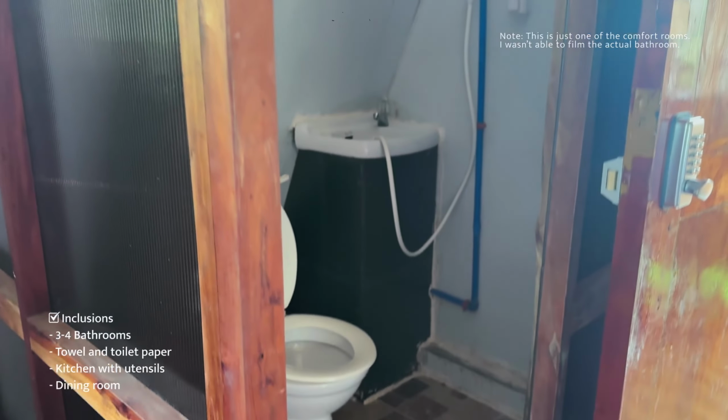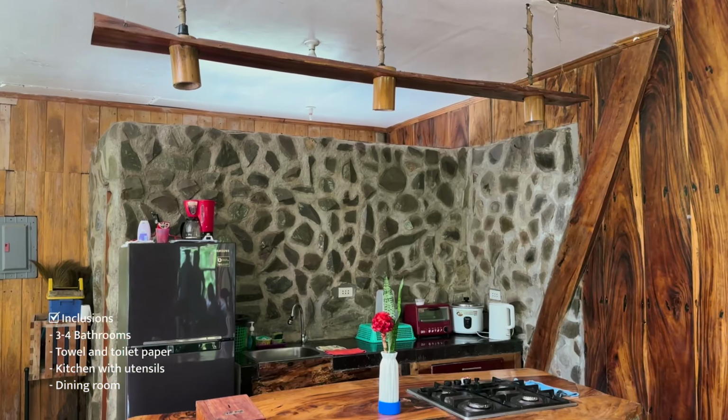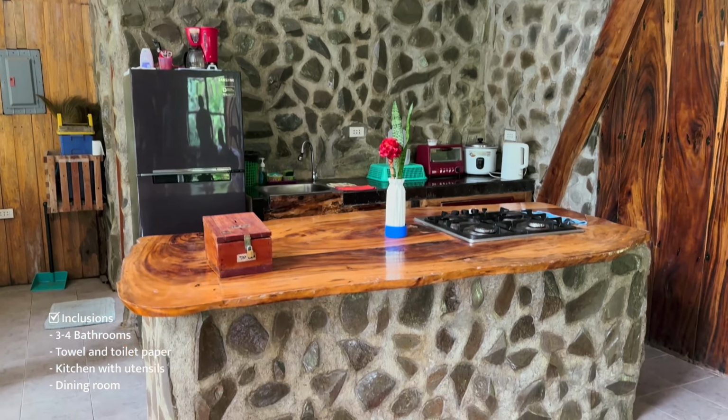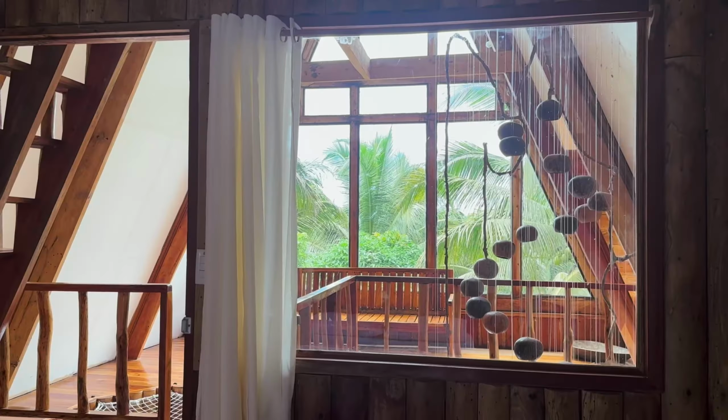The house also features 4 bathrooms, including some of the essentials. Plus, the kitchen is equipped with a set of utensils, allowing you to cook your own meals. There's no mobile signal here, but Wi-Fi is provided. However, the Wi-Fi was down during our stay, but it gave us a great chance again to disconnect from social media.